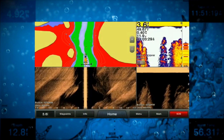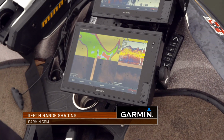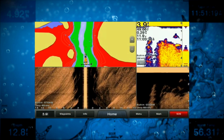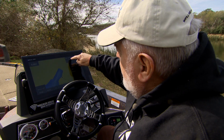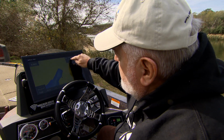With the Garmin mapping today, the end user has the ability to set up different depth ranges for caution, for different depths for finding fish at certain depths, different times of the year. And I actually have a system that I go through to set up 4 colored depths on every graph. We're going to go into chart and depth. And here we're actually going to go into our depth shading.